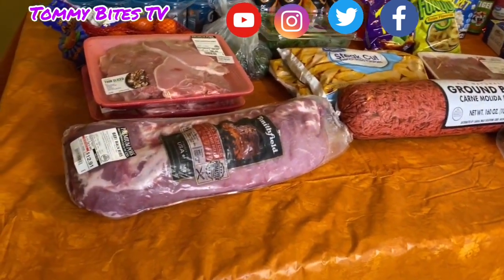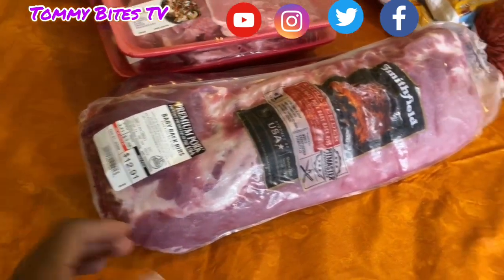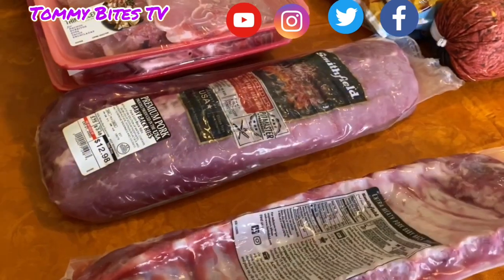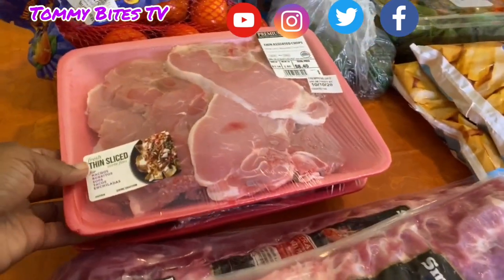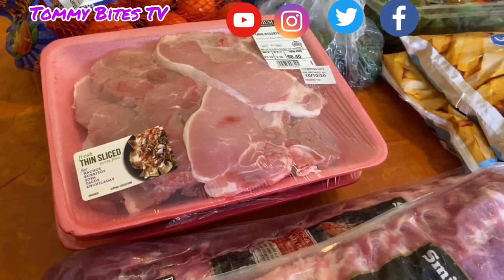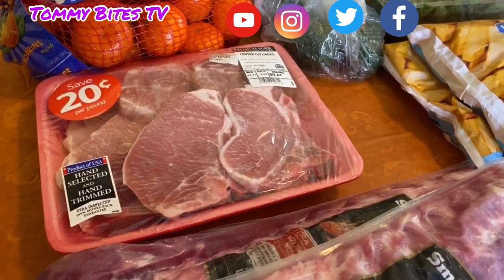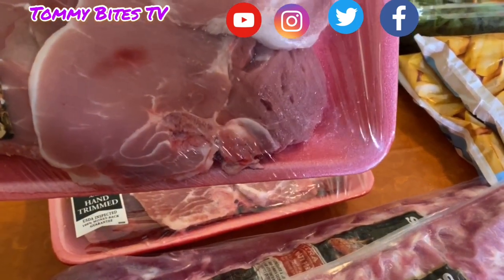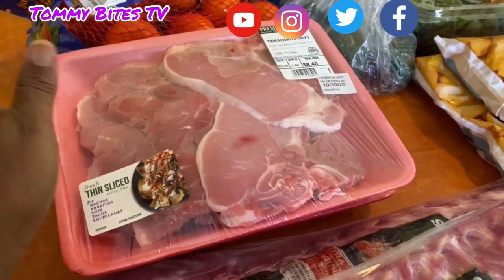So let's start here with the baby back ribs. As you can see, they're $12.91. I got two packs of those. The other one is $12.98. And then over here, I got two packs of the pork chops. One's thin assorted and the other one is center cut. The thin is $8.40 and the center cut is $9.61.